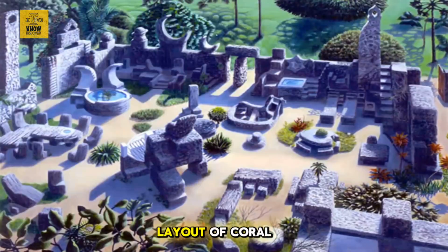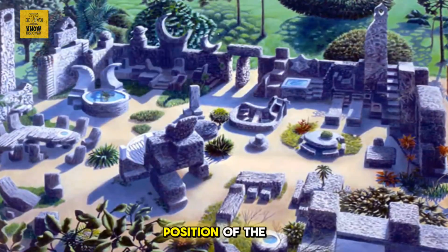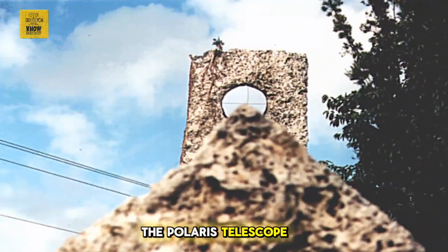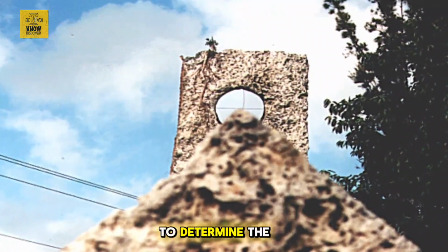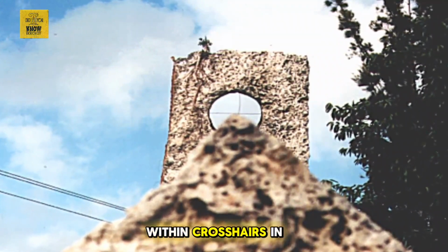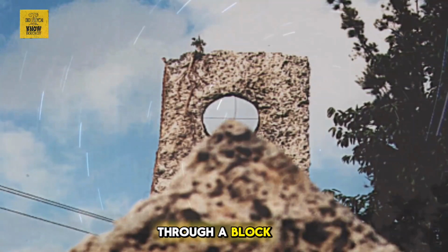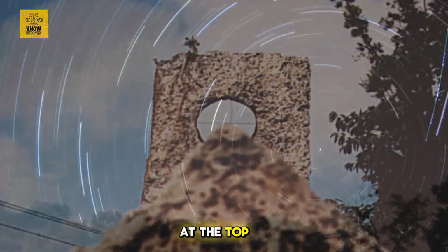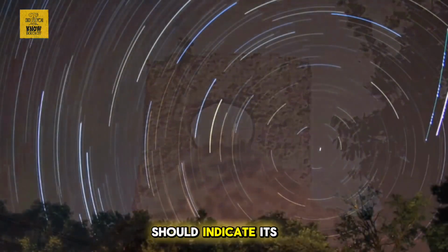There are many clues in the layout of Coral Castle itself, which indicate there must have been a celestial importance. The position of the Earth within the solar system almost seemed essential to Leedskalnin. The Polaris telescope, which is said to be 25 feet in height and weighing 20 tons, can be used to determine the location of the Earth in its orbit according to the position of the Polaris star within crosshairs. In order to observe Polaris, you would have to peer through a hole which is drilled through a block at about eye level. When looking through the hole, it aligns with a large hole at the top of a 25-foot block of limestone. The amount of the effort put into this elaborate device should indicate its importance.